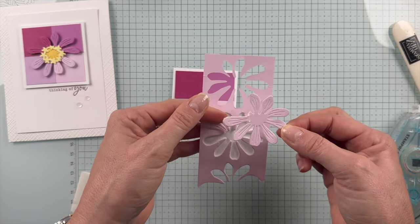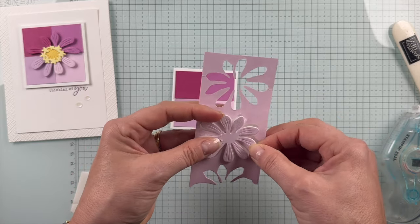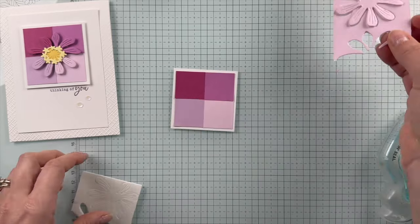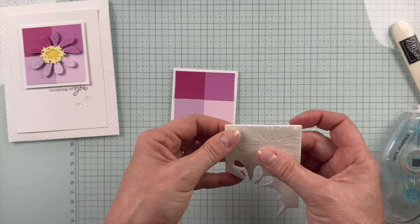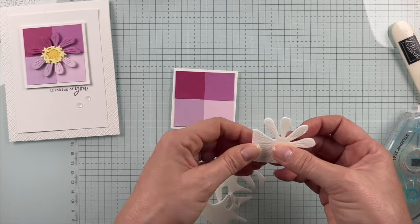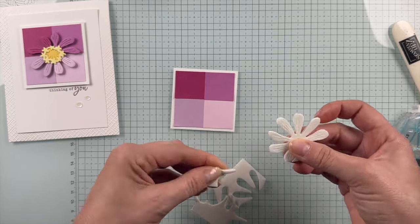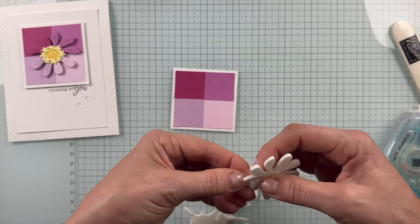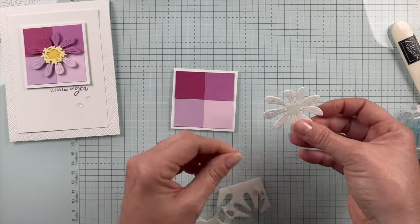But then I found this really hard to work with as far as cutting these apart, right? So I decided that this was not the way to go. So instead, I just die cut the flower right out of the foam adhesive, right? Like this, which I think works fabulously, okay?